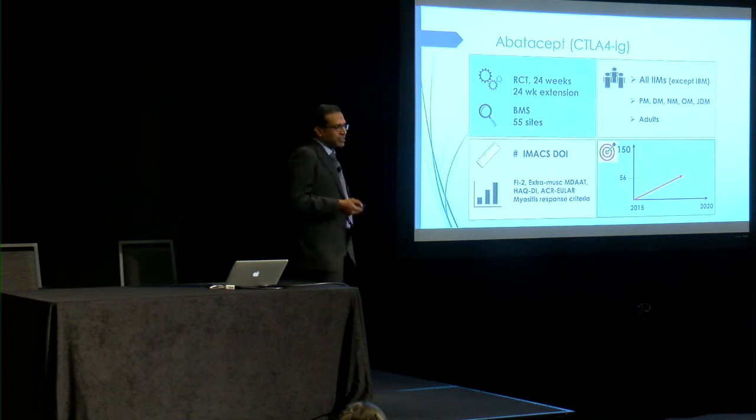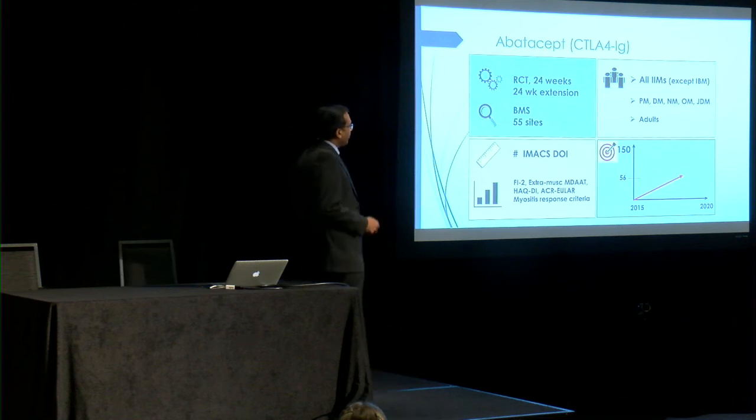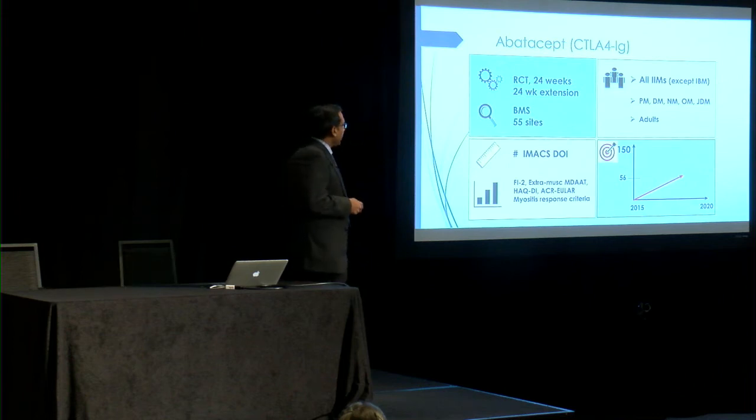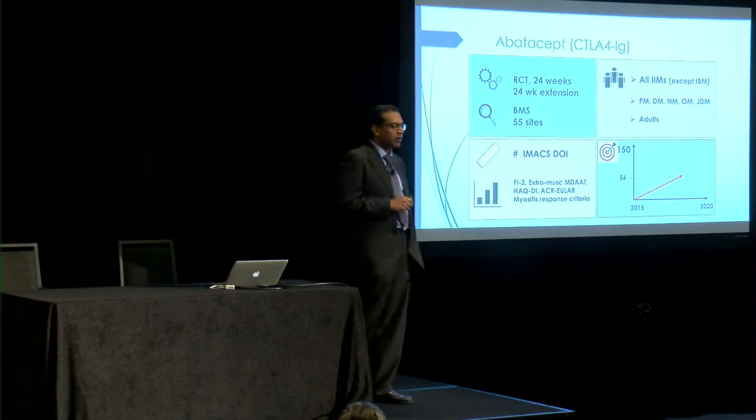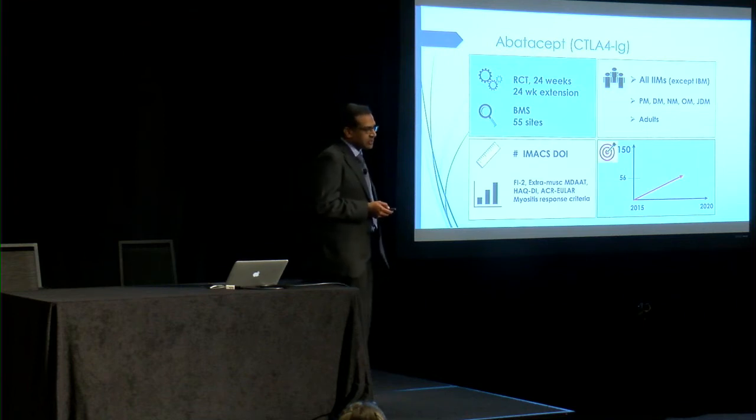And so this trial, this is a phase 3 trial, which is an ongoing trial, is again a randomized controlled trial for 24 weeks, followed by an open label extension for 24 weeks, which again means half the patients get the drug and half don't for 24 weeks. Then for the next 24 weeks, everybody gets the drug. The good news here is that many different forms of myositis are included: polymyositis, dermatomyositis, necrotizing myopathy, overlap myopathy, and even juvenile dermatomyositis is being studied in this trial. For all adults, the target is 150 patients to be enrolled, and I think they have reached about 50, 60 to 70. They've reached about half the target. So we probably should be seeing some results next year on this trial.